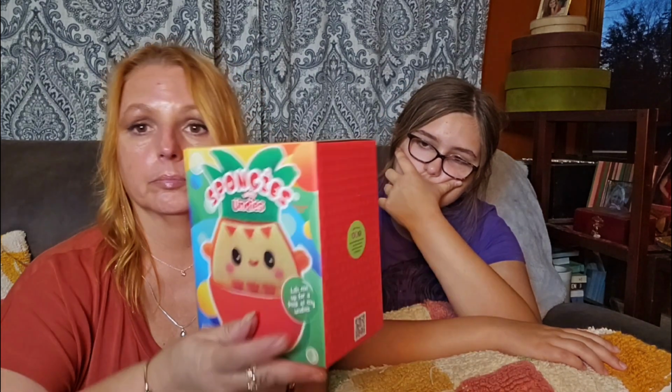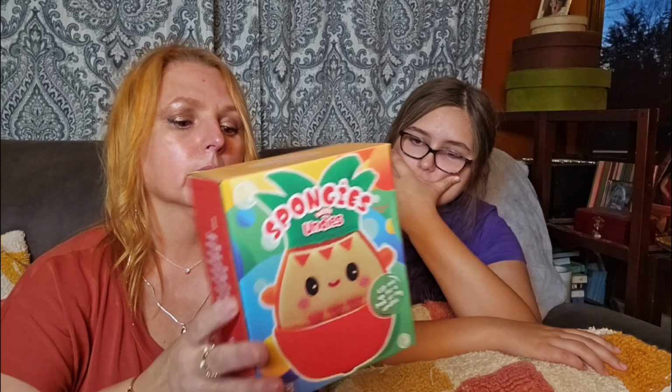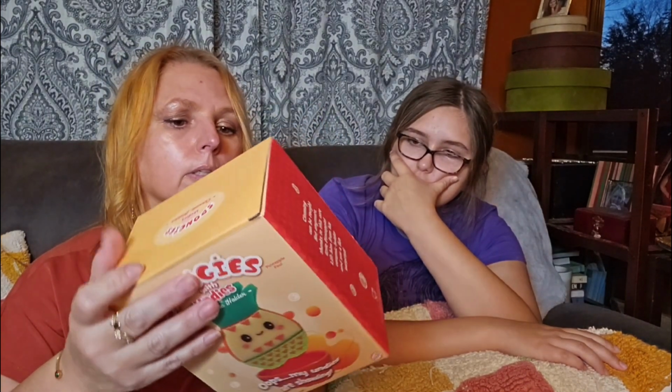That is by Living Concepts. And then the next big thing in here, which she did spoil, is the Spongies with Undies. Isn't that adorable, Chloe? Why do they need underwear if they're fruit? I don't know. I think that's adorable.